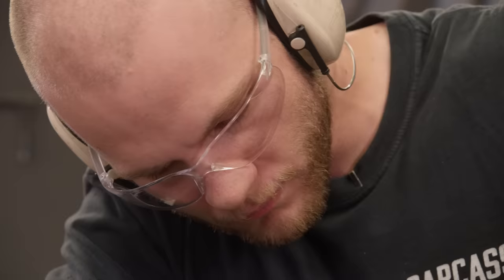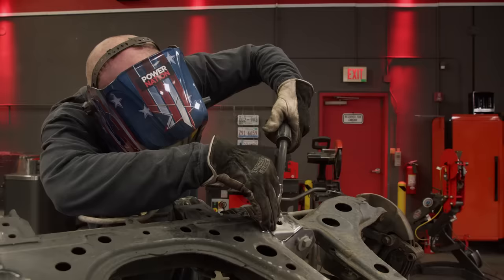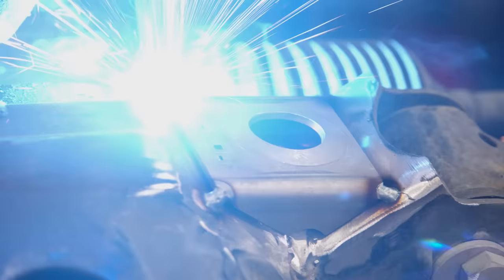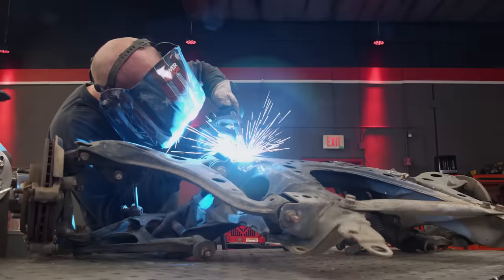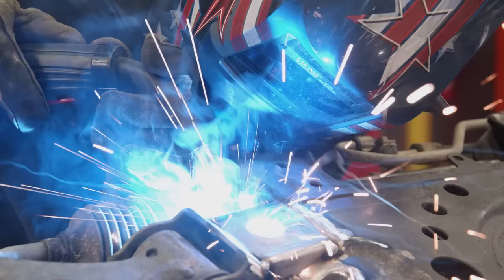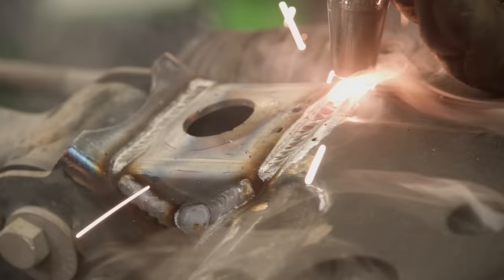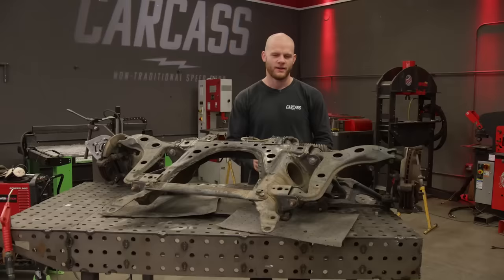To get the subframe reinforcements in, I'll start by grinding the paint off. Tacking the reinforcements to make sure everything is lined up, and final weld it in. So we got everything welded in. We won't have to worry about our subframe cracking. This thing's gonna be nice and strong for us on the track. And now I'll just protect it with a coat of paint.